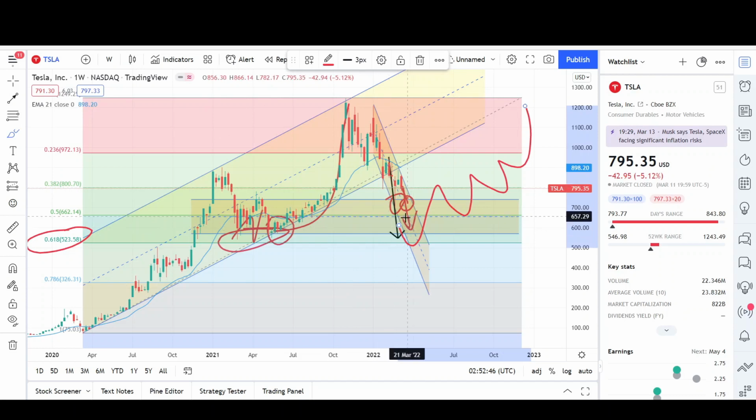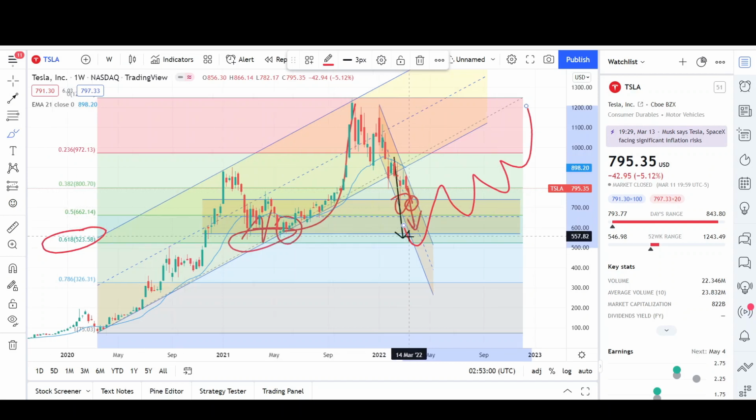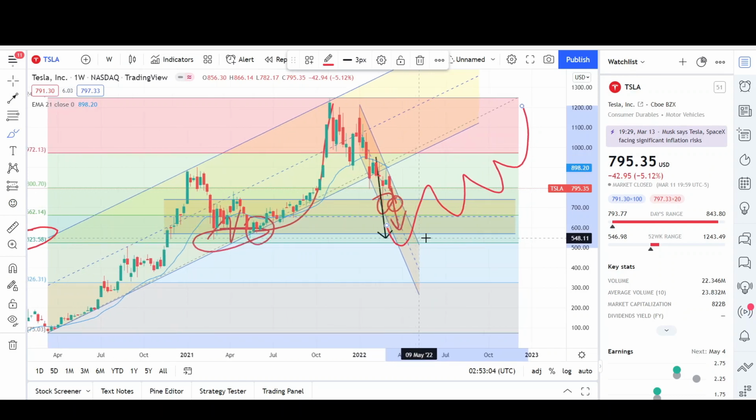But it still could be a while before we start seeing this deciding factor if this was the top or not. So right now, it looks like we're in a correction. I don't think it's over. I think there's still more downside left, and my target is right at that 540 level, and then we'll have to reanalyze what price action wants to do. So that's pretty much everything I have for Tesla.